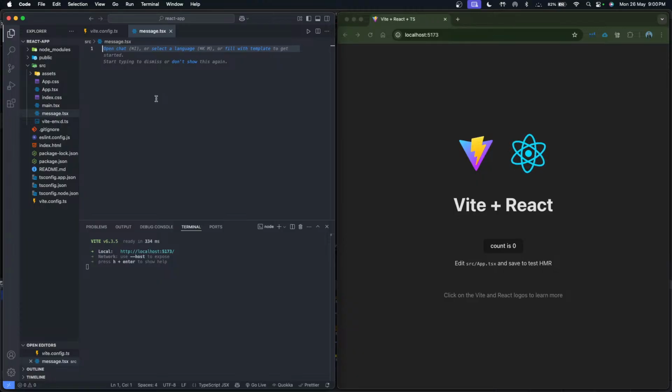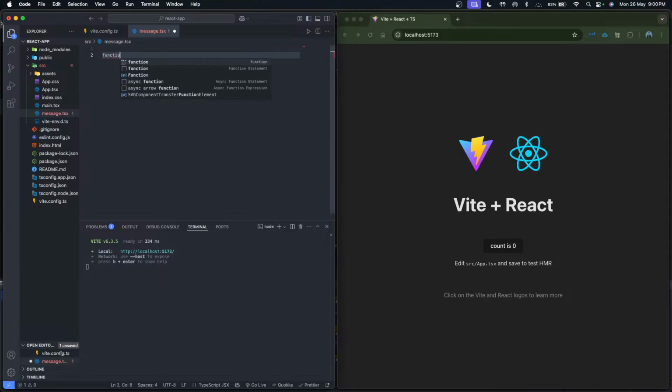Now, there are two ways to create a React component. We can use a JavaScript class or function, but function-based components have become more popular because they are concise and easier to write. So that's what we'll use in this bootcamp. So here we can declare a function called Message.